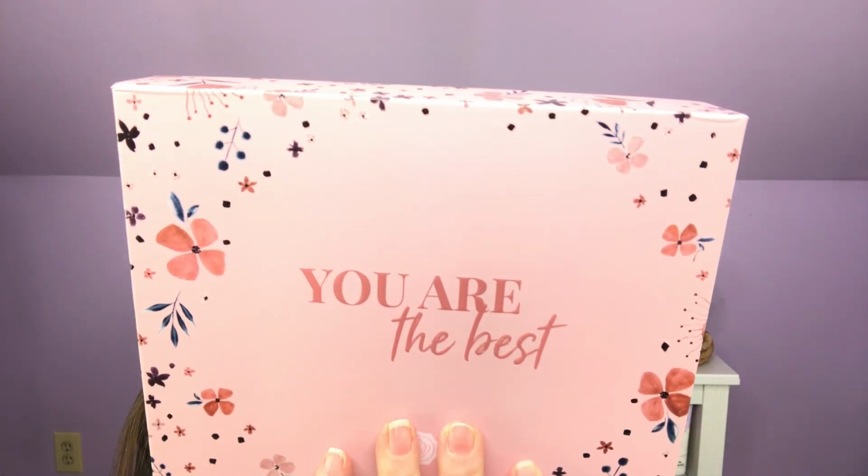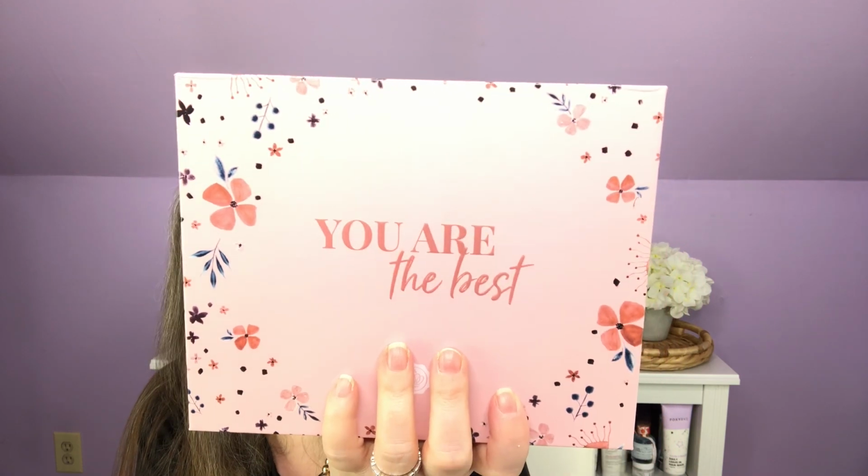And the beauty of this is, this was meant to be like a Mother's Day box. Because it says "You are the best," you could pick it up for a gift for anything. You could pick it up for a gift for yourself because you are the best. I got mine late for a Mother's Day box. I don't know that they sold them before Mother's Day. I can't say for sure. I don't think that they sold them as a Mother's Day box and then they ship late. I just think they decided to put them up after Mother's Day. Anyway, it doesn't matter. It's called You Are the Best.